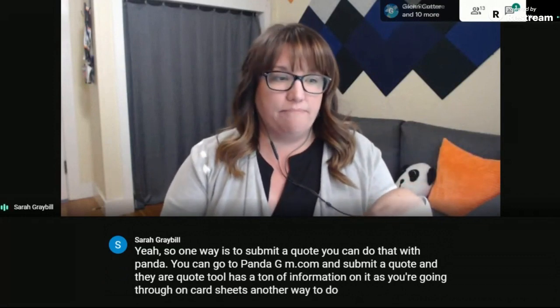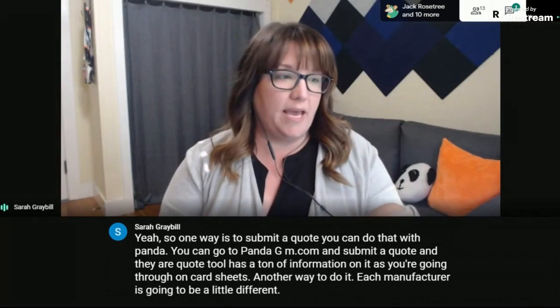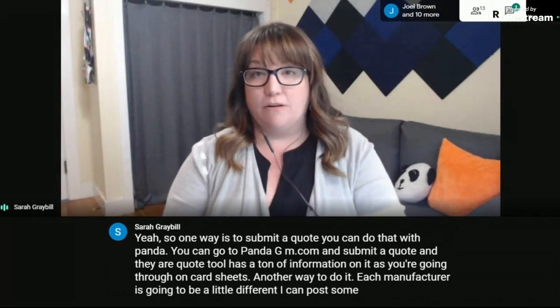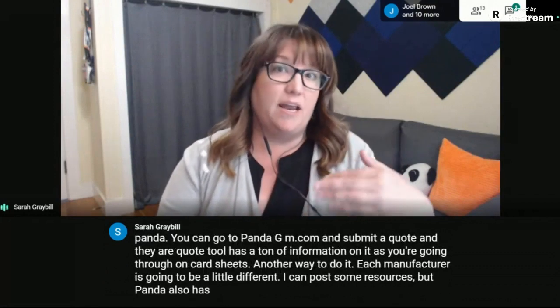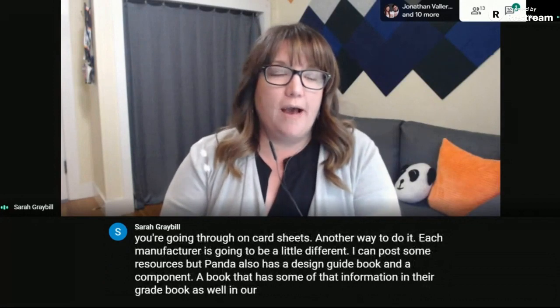Another way to do it, each manufacturer is going to be a little different. I can post some resources, but Panda also has a design guidebook and a component guidebook that has some of that information.